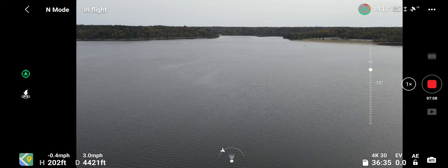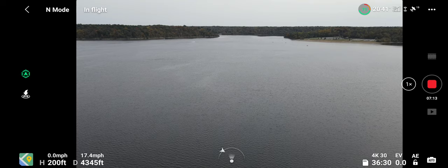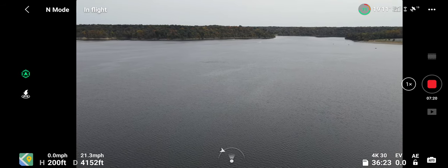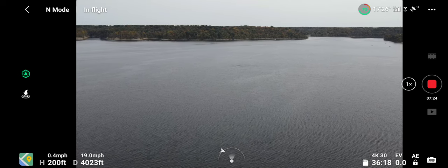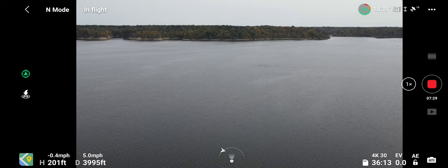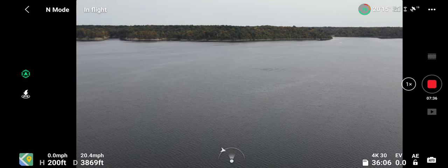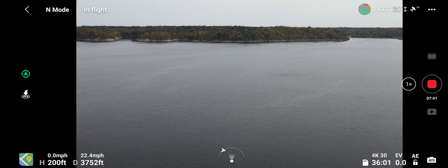A little bit of wind today also, but this drone does not have a problem with the wind like the Mavic Mini does. Now I'm still debating about the Mini 2, but as far as I'm concerned with this drone, I don't really need one, but we'll see how it goes. I still have the original Mavic Mini.